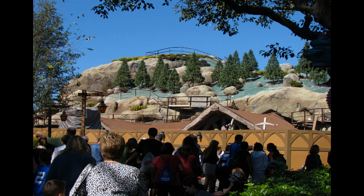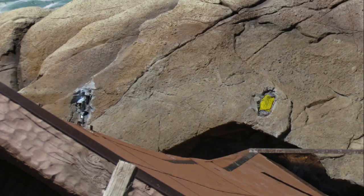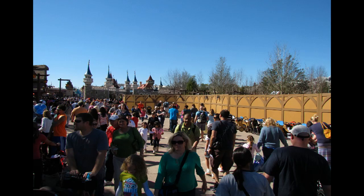Let's have a look at the Seven Dwarfs Mine Train, and I want to draw your attention to this corner here. We're going to zoom in on that, and you'll see that there are some things in the wall. It took me a while to figure out exactly what's going on. I think what they've done is actually ripped out the scaffolding that was here. So they've started to pull the scaffolding off of the mountain, which is an indication that they're getting closer and closer to finished. These walls were very tight up against the Winnie the Pooh area recently, but they've pushed back now.